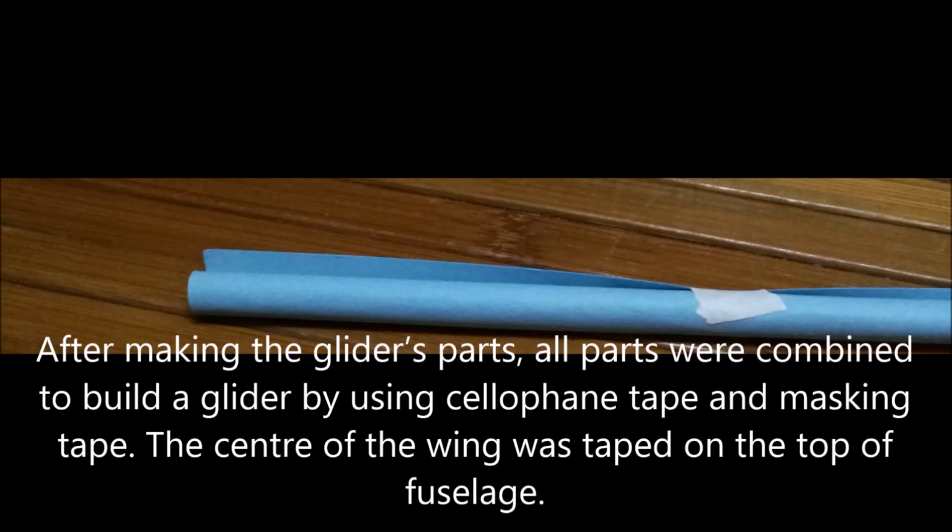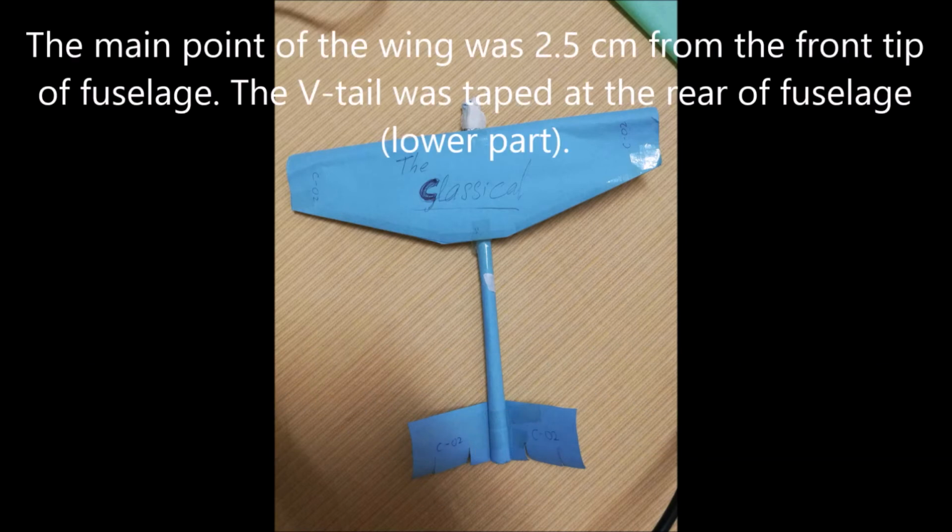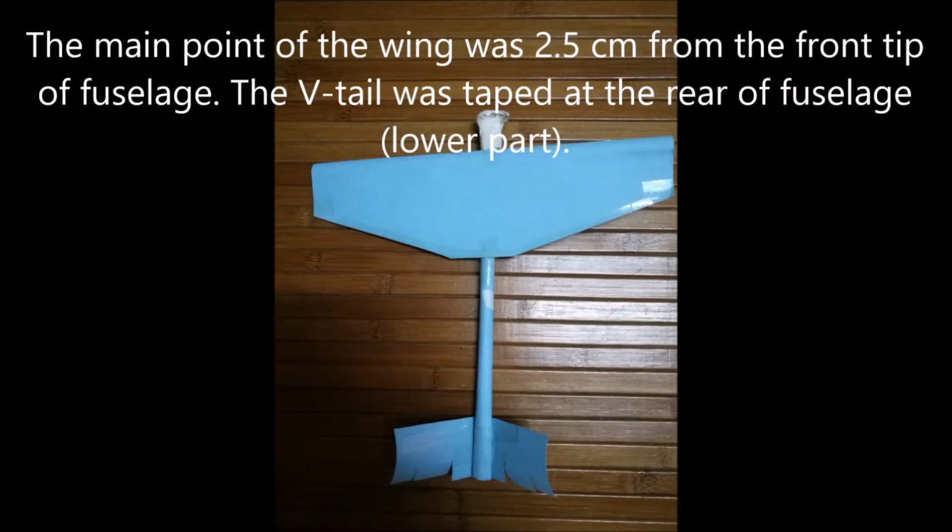After making the glider's parts, all parts were combined to build a glider by using cellophane tape and masking tape. The center of the wing was taped on the top of the fuselage. The main point of the wing was taped from the front tip of the fuselage, and the V-tail was taped at the rear of the fuselage, specifically at the lower part.